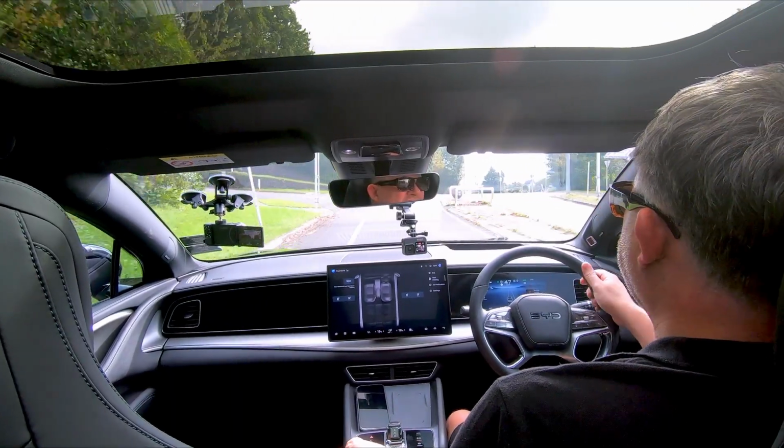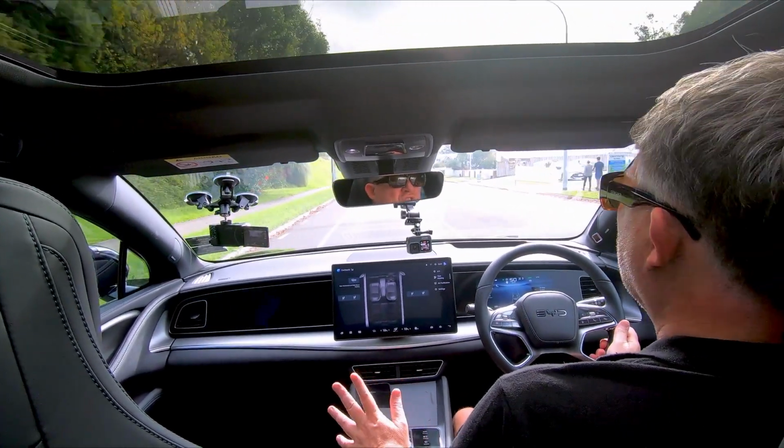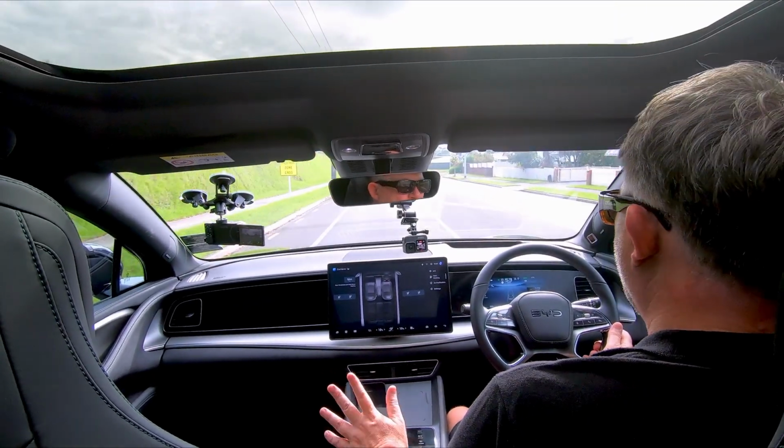Standard regen, you've got standard and high. I don't notice much from that. There is no one pedal drive on this car.